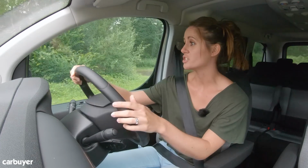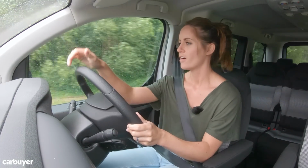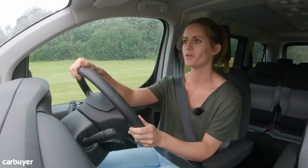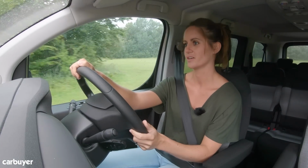Now the diesel engines are strong though, and they definitely really suit this car/van. That big old slug of torque just makes it feel ready if you've got the car loaded up with kids or people or luggage or what have you.